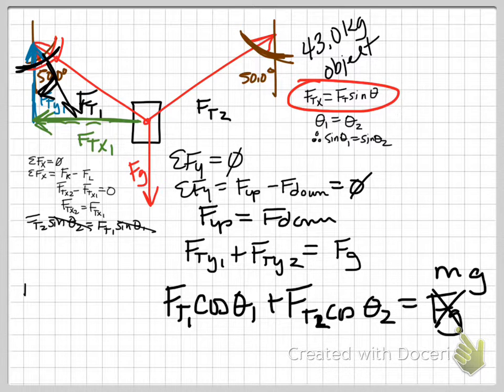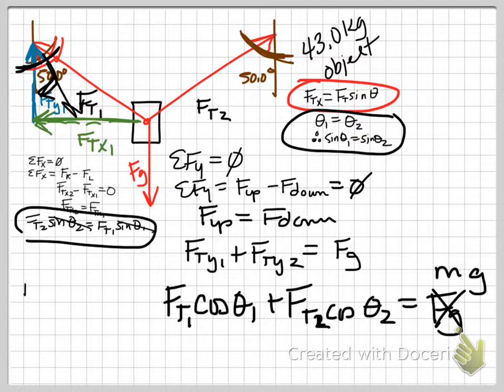So, based on what we proved up here and over here, that the forces of tension 1 and 2 are equal, and that sine theta 1 and sine theta 2 are equal, we can actually substitute Ft1 cosine theta 1.